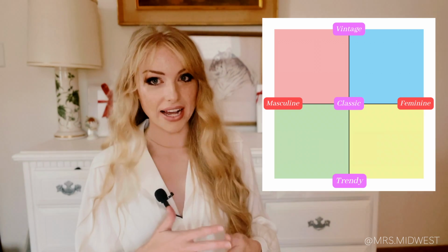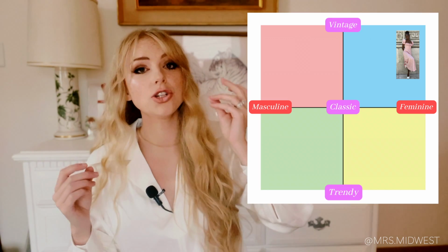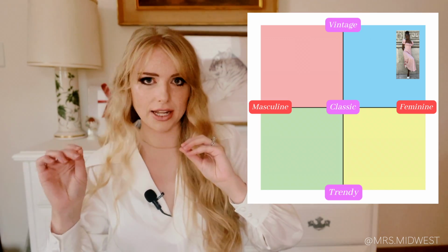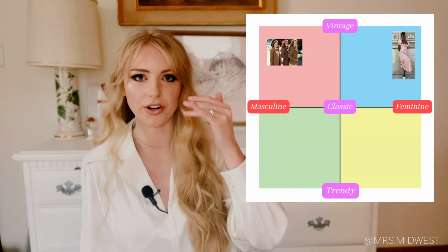In contrast, you can have that vintage, pink, floral dress, and it's going to be up in the top right corner because it's extremely vintage, but it's also extremely feminine. In contrast, you can have a vintage outfit on a woman that's really masculine looking, so that's going to be on the masculine side in the vintage corner.